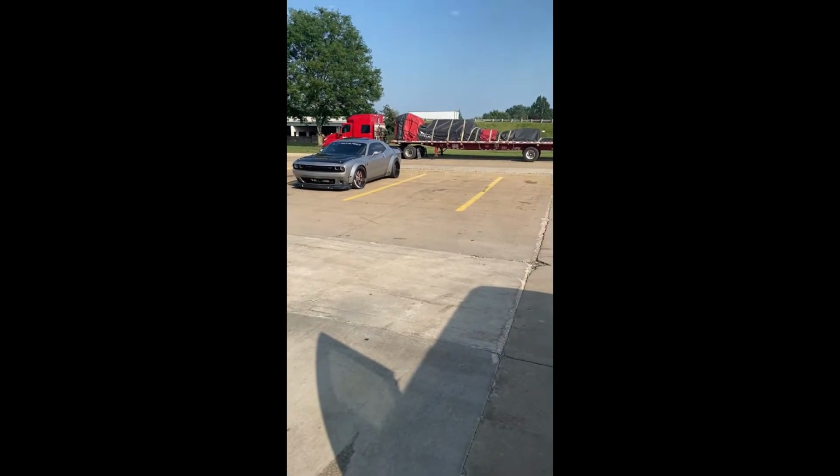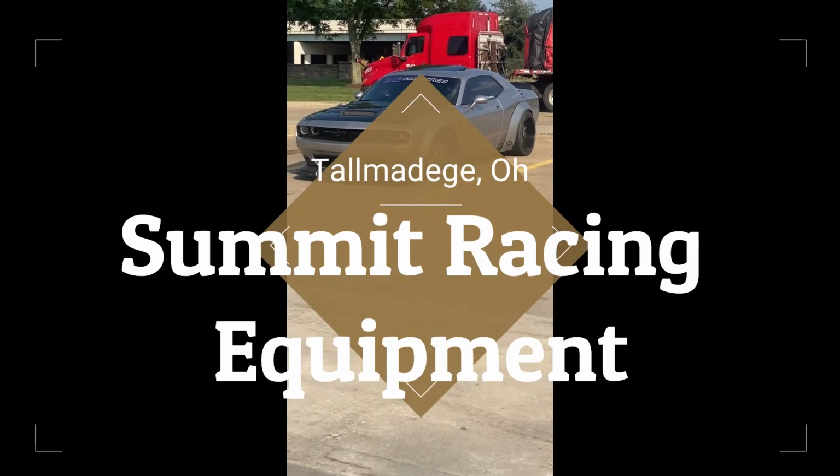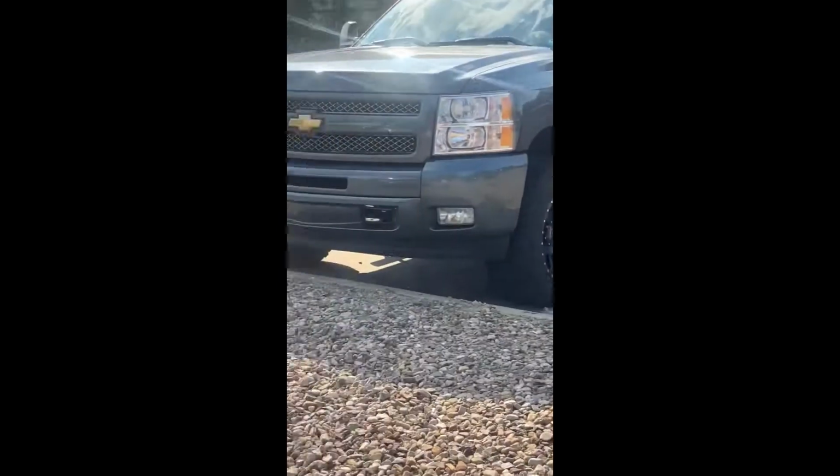We out here at Summit Racing, checking out the scene. Check out this hot car over here from Fitment Industries, all set up. Somebody got a nice little SRT Challenger with the wide body, big wheels on the back. It's funky. See if Summit Racing parking lot got anything else fun to look at.